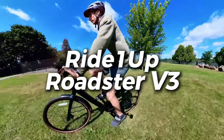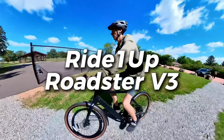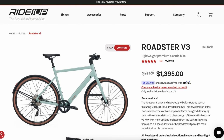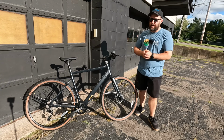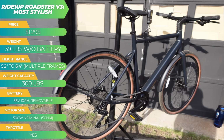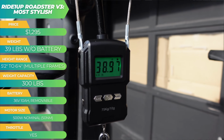Next on our list, we have a bike from the best bang for your buck brand. That is what we call them here. That's going to be from Ride1Up with their Roadster V3. That's right, this is the 3rd version of this bike. Now, the Roadster V3 came across our scales at a very impressive 39 pounds. Now, that is, again, without the battery.